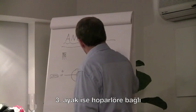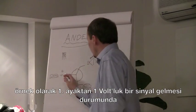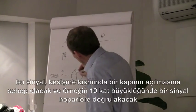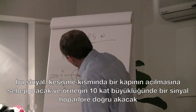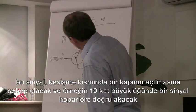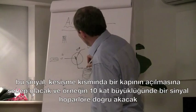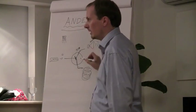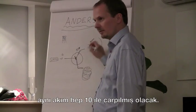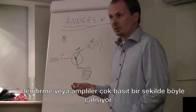Provide speakers. In theory, if it receives 1 volt here, it will not do anything else, but it will open a little door and let maybe 10 times as much pass through here. The same current, but just 10 times more of it all the time through here. This is how transistor amplification basically works.